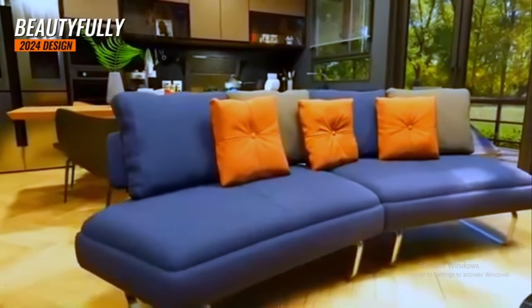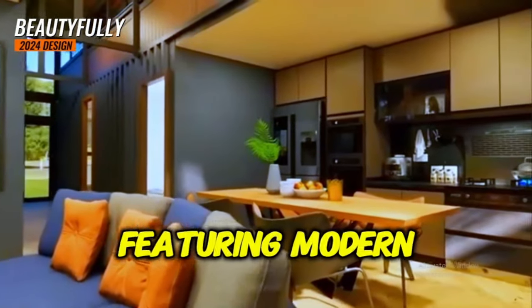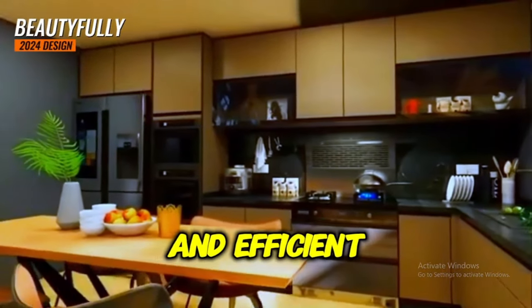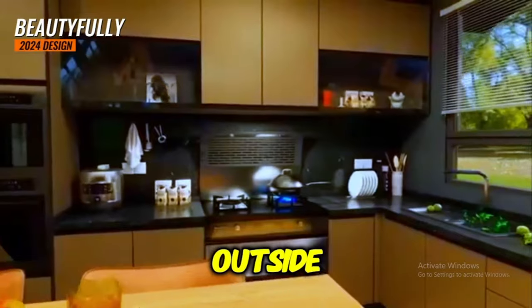inviting atmosphere. A small yet functional kitchen sits adjacent to the living area, featuring modern appliances, sleek cabinetry, and efficient storage solutions, perfect for preparing meals while enjoying the view outside.